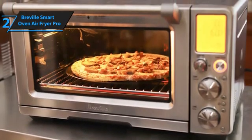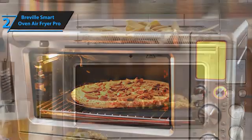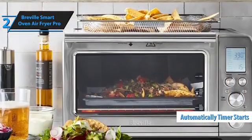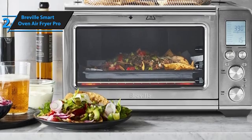One unique feature of the Breville is its immediate switch to preheat mode for many functions, including air frying. Once preheating is done, you must be ready with your food as the timer automatically starts counting down. However, opening the door pauses the timer, giving you some leeway. If you need to add extra cooking time, you'll have to disable the preheat function.